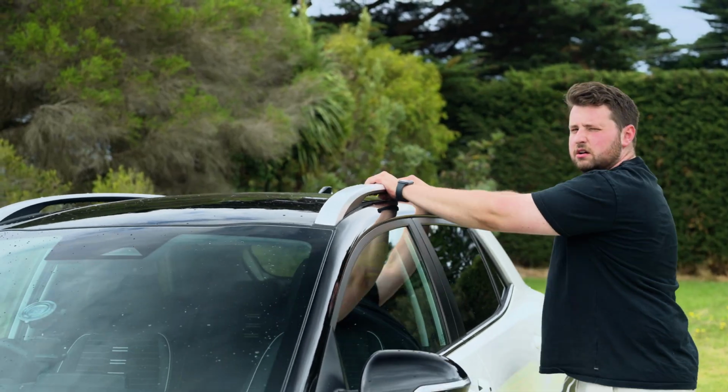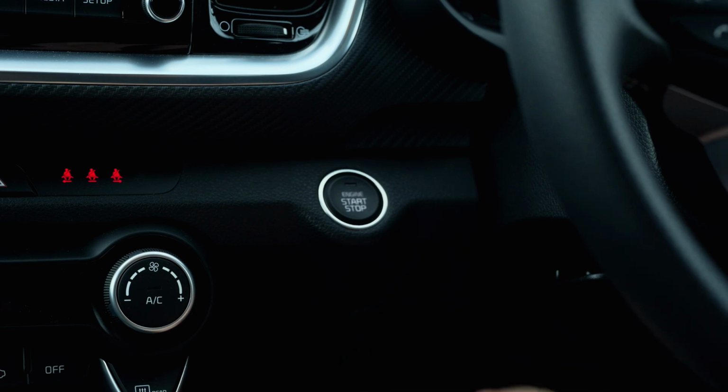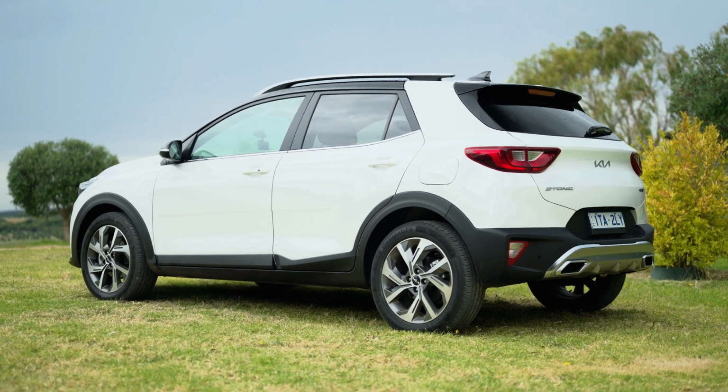You've also got some roof rails up here. My God, the suspension is soft. Look at that. Keyless entry and go. That's a pretty good inclusion even at this price point. Privacy glass, again, a pretty good inclusion there too, but otherwise it's just a little tiny SUV.